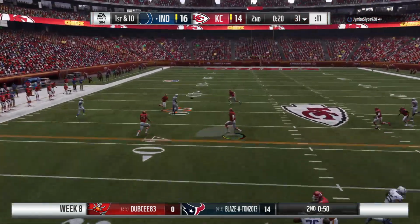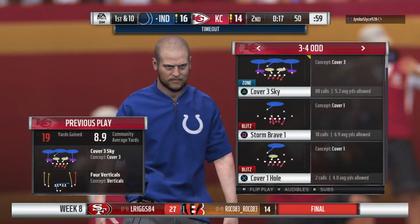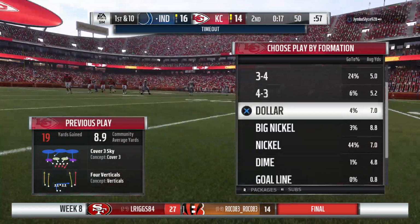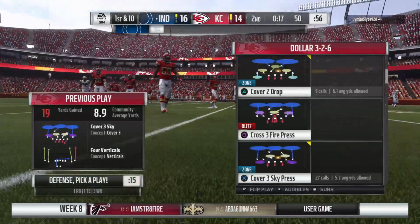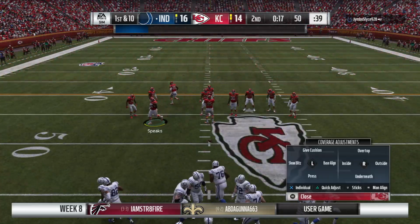They'll try and start this drive in the air. And he'll be stopped right at midfield. And now before this first down play, we're going to get a timeout here, as they'll stop it with 17 seconds to go in this first half of action.